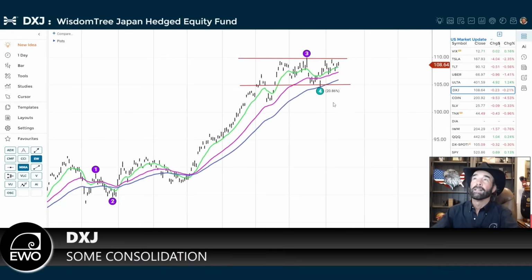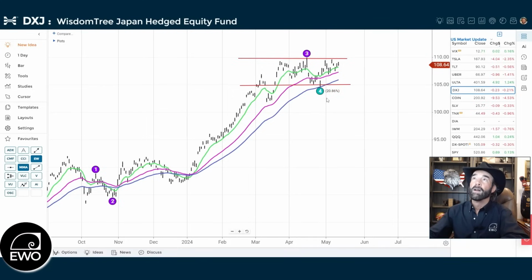When you see a pattern like that, it's only a 20% correction. Notice the wave 4 here is still green. So the algorithm is saying, we're not 100% sure that that wave 4 is in yet. It hasn't gone low enough. But if it breaks above that 110 level, that 4 will turn purple and we'll be off in the wave 5. But we still have to respect that 110 could hold, and maybe we come back down and test 105 or lower. So I think we're in wait and see mode on the yen, but certainly a nice run throughout the first part of 2024 on the yen. So enjoy looking at that.